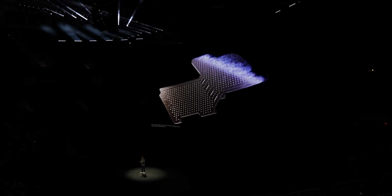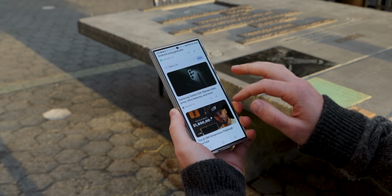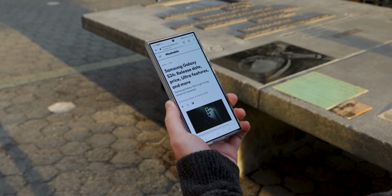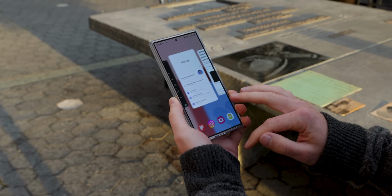On top of that, Samsung stated that the Ultra now has a larger vapor chamber for better heat dissipation. So I'm very curious to see how hot this device will get after I start pounding it with some very tough editing sessions and long hours of gaming, or even just everyday use. So far, it's been staying cold to the touch when doing regular everyday things like messaging, scrolling through social media, and watching content.